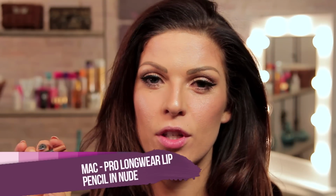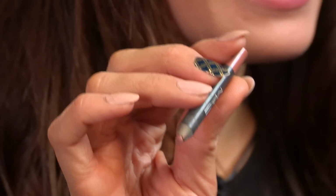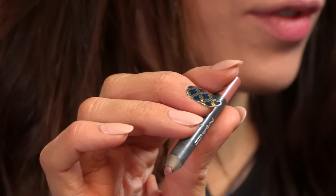Okay, so now onto lips. I'm going to line my lips with a MAC lip liner. This is a Pro Longwear, so this is perfect if you're going on a dinner date or even out for drinks, because it means that your lipstick and your lip liner isn't going to come off when you're eating, so you don't have to reapply. So I'm just going to pop this over my lip line, but also on my lips, and it's just going to help my lipstick stay on.